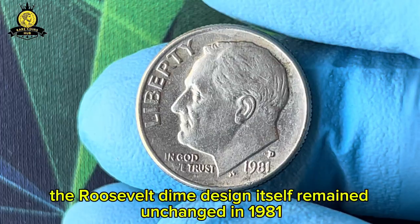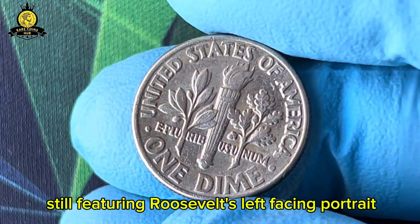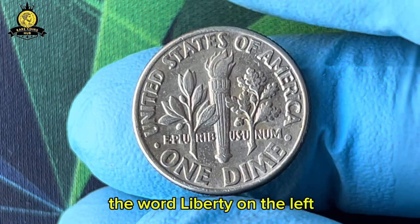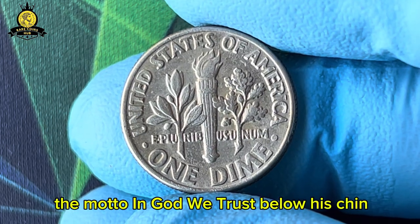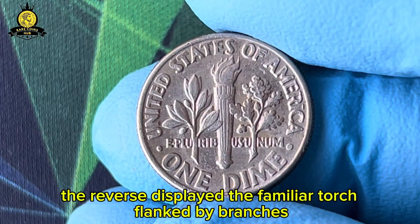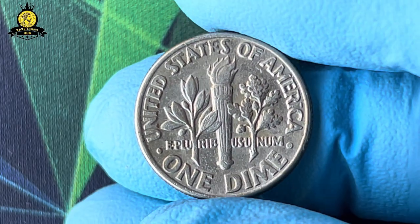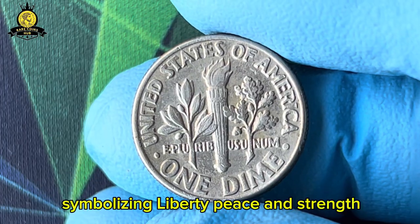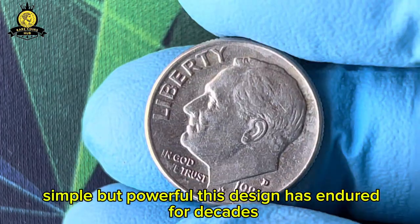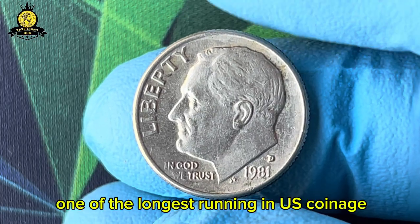The Roosevelt dime design itself remained unchanged in 1981, still featuring Roosevelt's left-facing portrait, the word liberty on the left, the motto "In God We Trust" below his chin, and the date tucked to the right. The reverse displayed the familiar torch, flanked by branches, symbolizing liberty, peace, and strength. Simple but powerful, this design has endured for decades, one of the longest running in U.S.